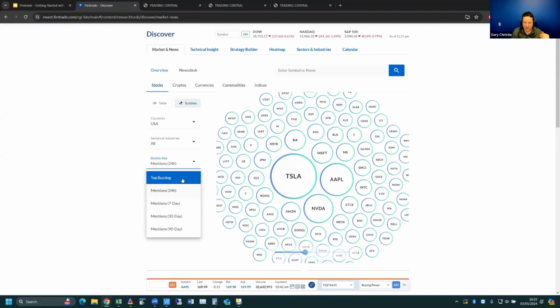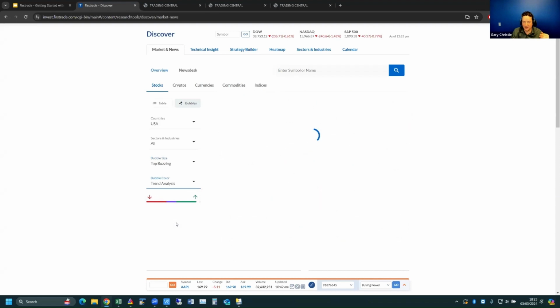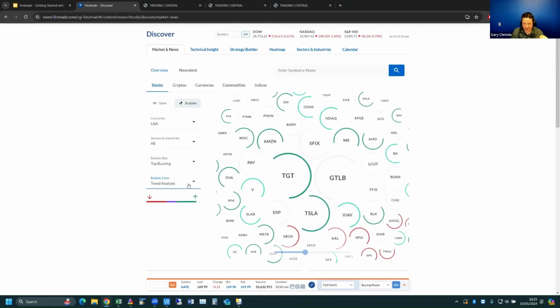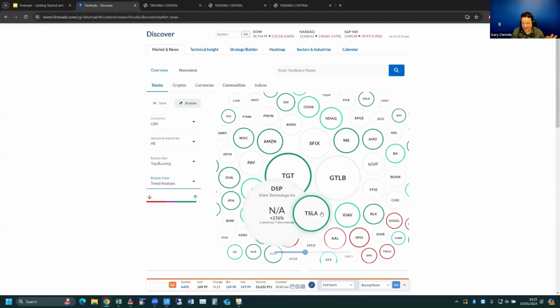So I like what's top buzzing. You can change the color to trend analysis, right? Based on our Trading Central analytics, which may take a time to load because it's a pretty in-depth database, but here we go. We can see targets based on price action, which is, again, enough ideas right here.